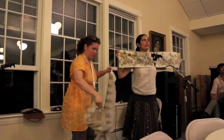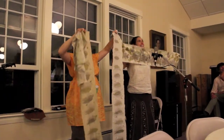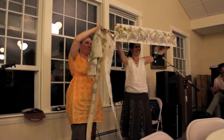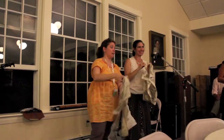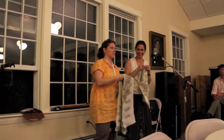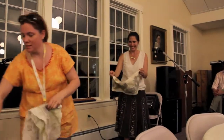Everybody should look at Amelia's hands. Amelia, wave your hands. Amelia, wave your hands. And it was really interesting to see how the different fabrics picked up the same leaves different ways. So if you have a chance to take it next year, do it. It's fun. Okay, give it.